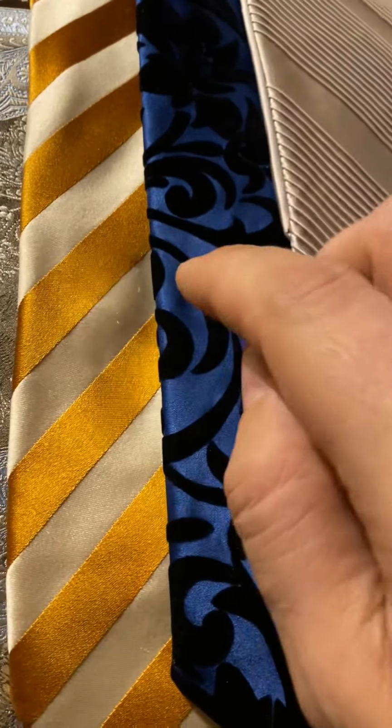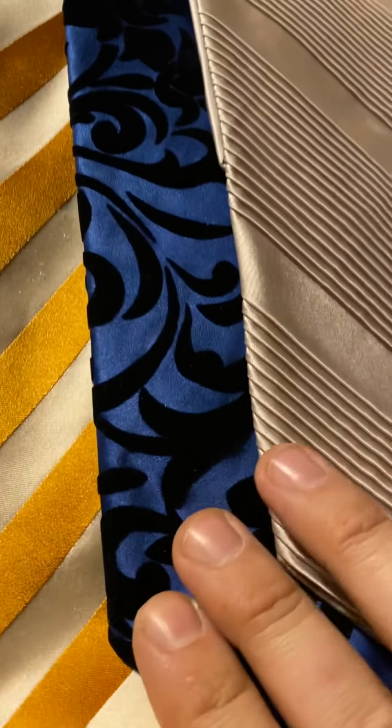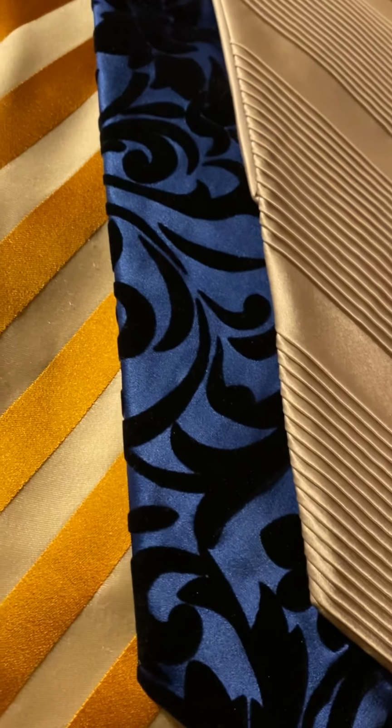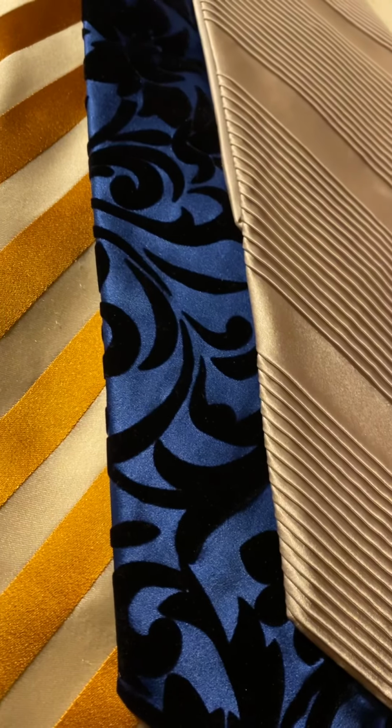These two I just got in the other day. These are not real bad snags. I don't know why it's picking that up, but this one is far more gorgeous in person than this can possibly show you. The blue and this velour inlay, also in Italo.